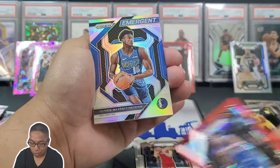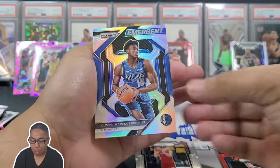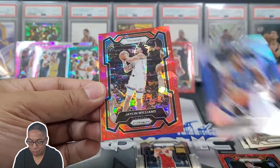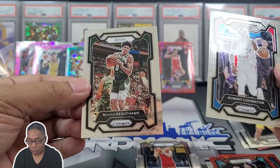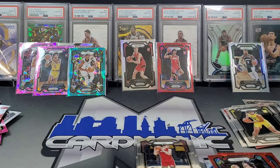Emergent. So nice. Went back to back right there. So there goes our silver insert. We got one more. Red. Nope, that was it. All right. So no Wemby out of today's rip, but don't go anywhere. You don't want to miss the recap.